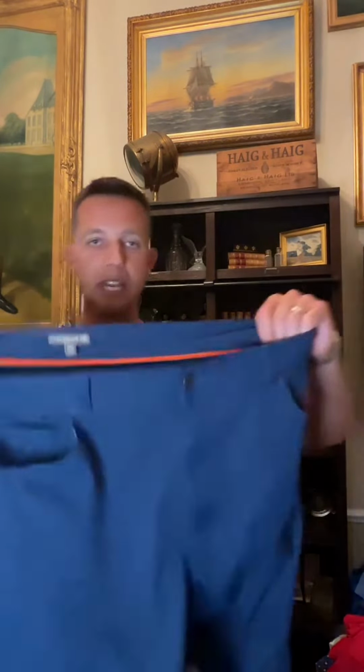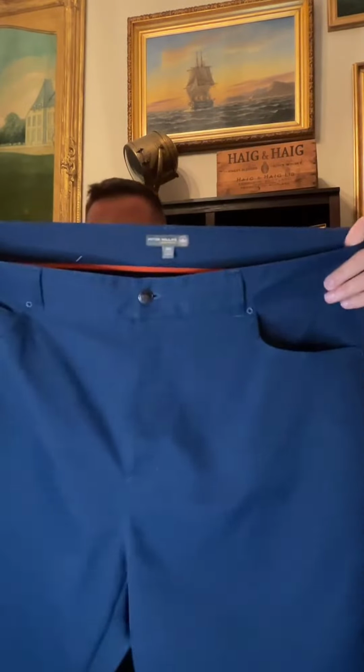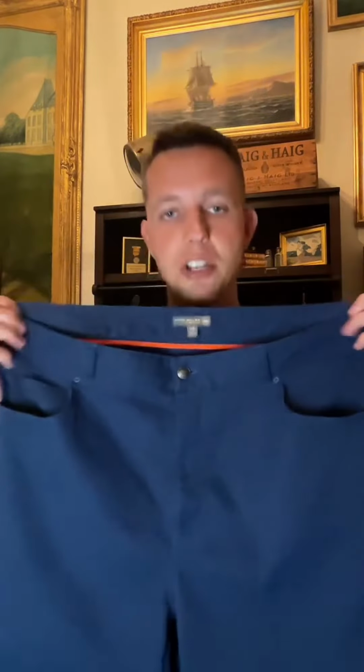Peter Millar pants. Don't need to go over these too much. You guys know what they are. You just have to look for that right there. That's basically all you need to look for, and you can tell by the feel. I got a lot of pairs this afternoon of Peter Millar pants and shorts.